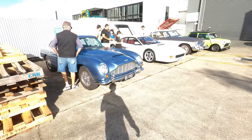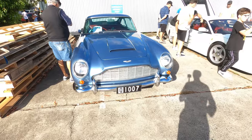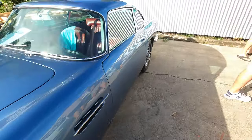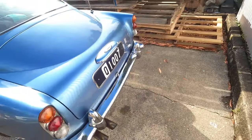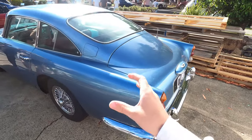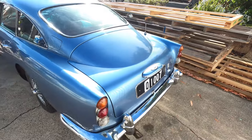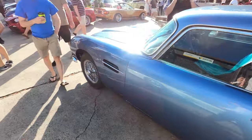Now check out this Aston Martin. I believe this might be the DB9 or the DB5. I think these are worth quite a bloody lot of money. I'm actually not 100% sure on this vehicle. My knowledge isn't very good when it comes to Aston Martins. But damn, it's also rocking the Q1007 plates, which are our Queensland heritage plates, which means that is the 1007th plate ever issued. It's like a 1920s license plate, which is pretty cool on this pretty old school car.